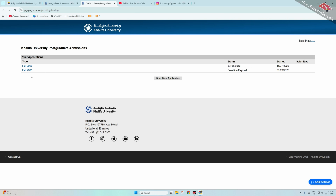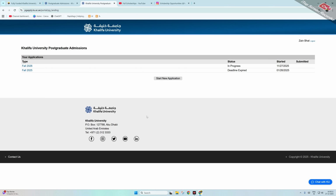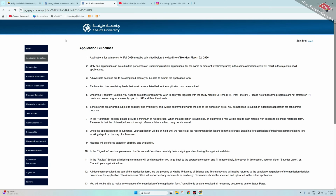Here you can see I have successfully logged into the dashboard. For first time users, you will have no applications there. You have to click on start new application here. Now you can see there are currently no application types available because I have already submitted one application here. You will have to create an application. You will just choose one application like this and the application will start.